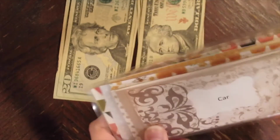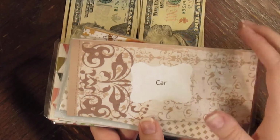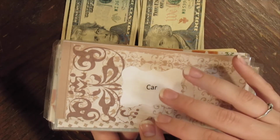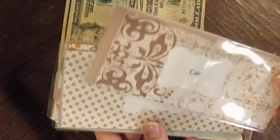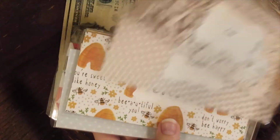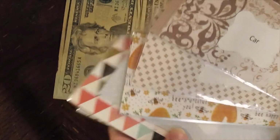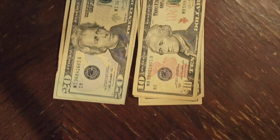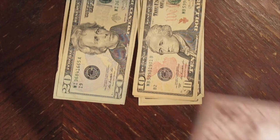So next I have my sinking funds. My sinking funds are kind of like savings accounts, but they are in cash and they are used for very specific reasons. So I'm gonna just keep those off camera for now.